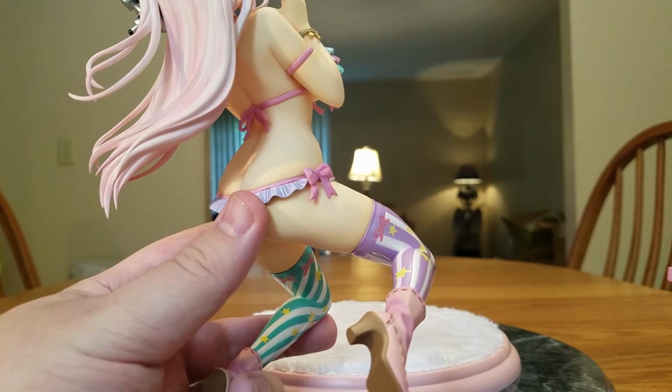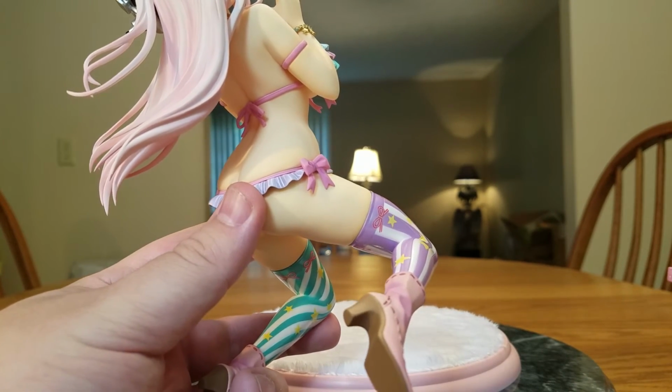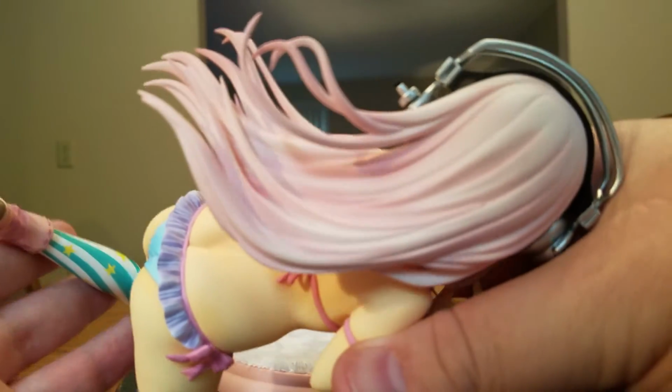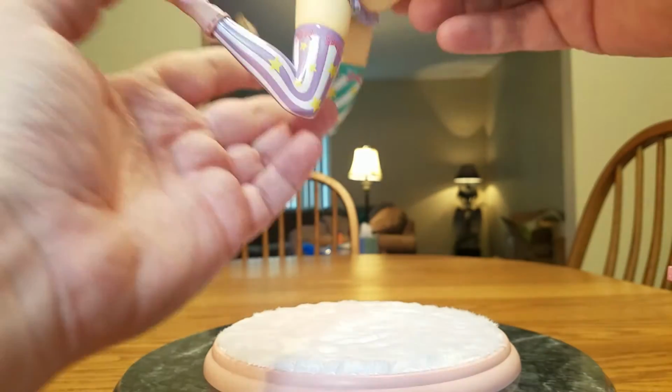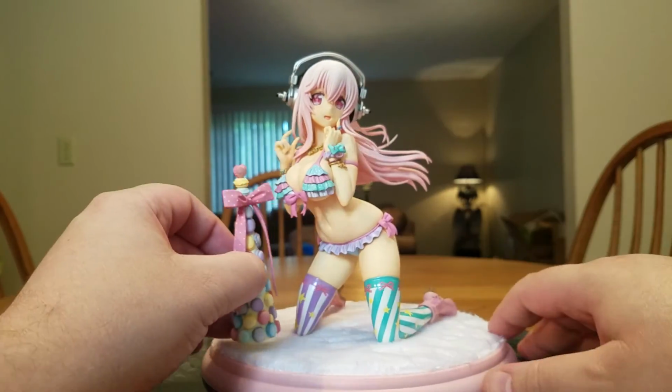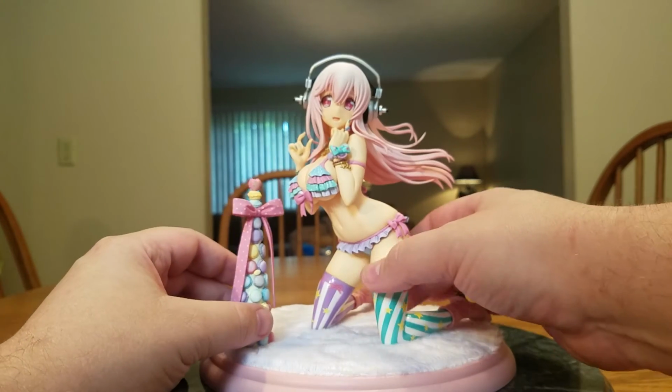Lighting's not the greatest because it is fall, so it's getting dark when I get home. She has a pretty nice back and butt cleavage. Put her back down now. And then there's her macaroon tower.